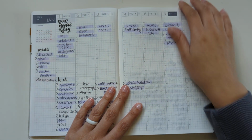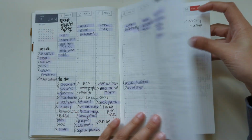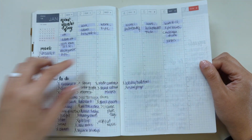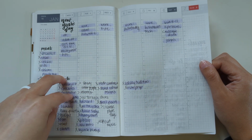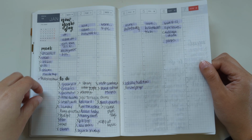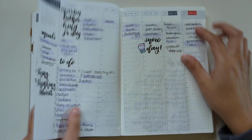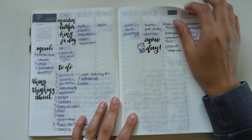And then this was the first weekly in here. And my weeks all basically look the same. I'll put the day-specific events at the top, a to-do list at the bottom that doesn't have a day-specific thing tied to it. And then my meals are over here, but I even think that might have fallen off at some point.